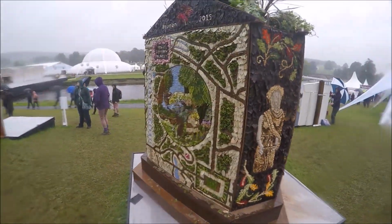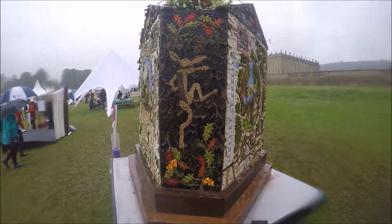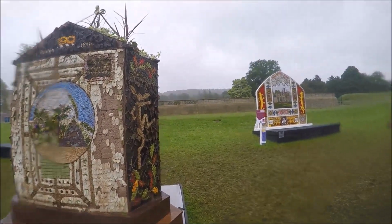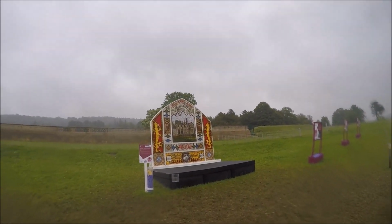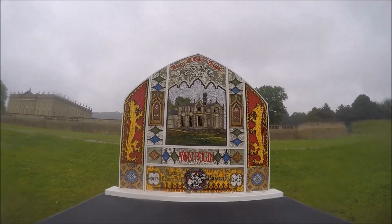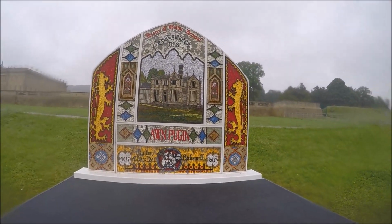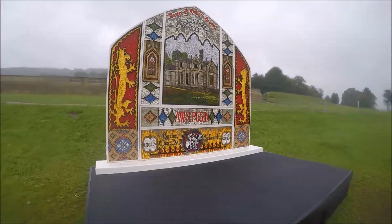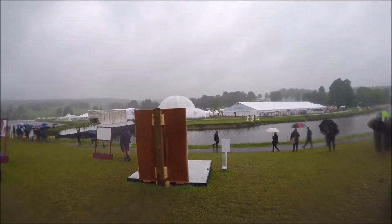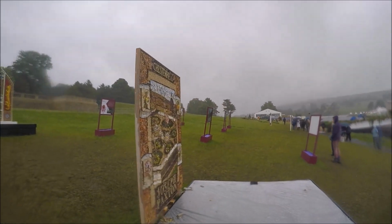Really nice. Oh, I like this one up here. This one's nice. I think I'm going to vote for this one. Oh, I really like that, that's nice. I think my friends voted for this one.